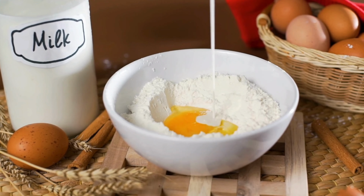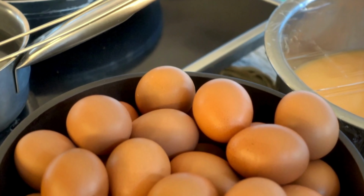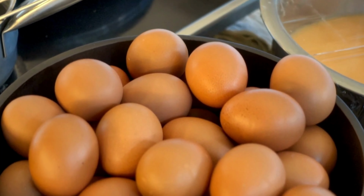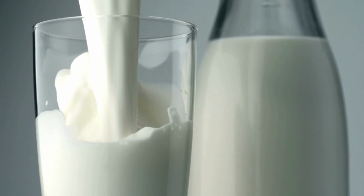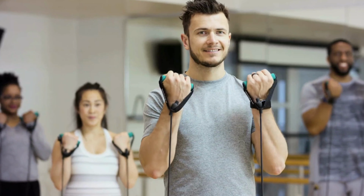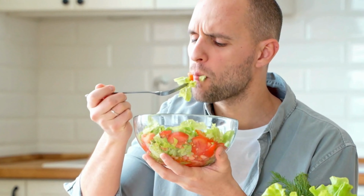This ensures that the benefits of calcium are retained without exposing the individual to potential health risks associated with overindulgence in dairy products. By making these simple adjustments in lifestyle and diet, individuals can proactively manage and potentially prevent the progression of an enlarged prostate, enhancing their overall quality of life.